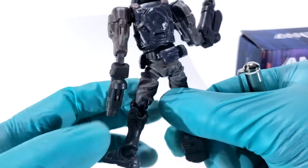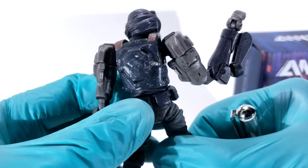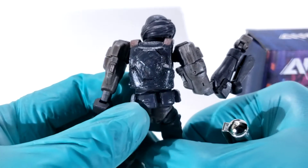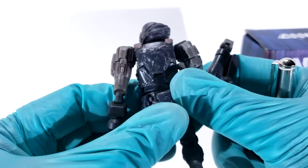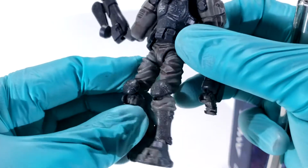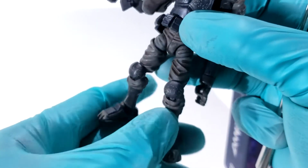Great utility pockets on the back and everything along the belt. The belt is made out of a vinyl that you can peg right here in the back. There's a hole right there that you can peg it into. So yeah, this is a pretty good figure. Loving it. Knee pads look good. Everything pretty much looks good.